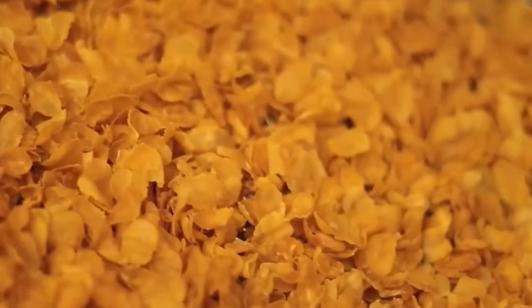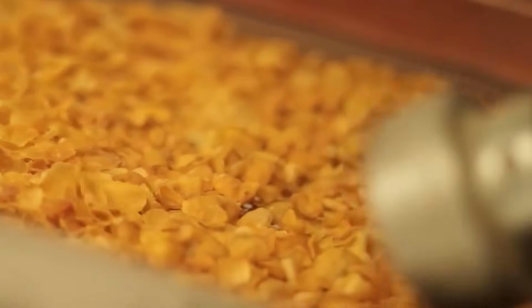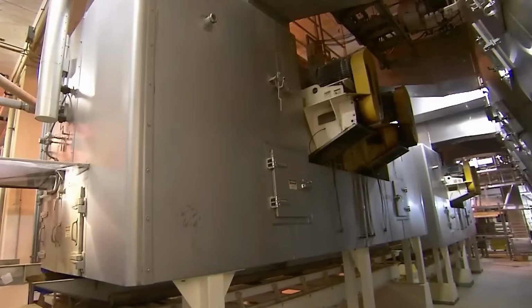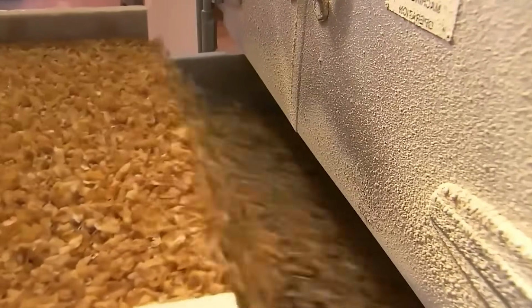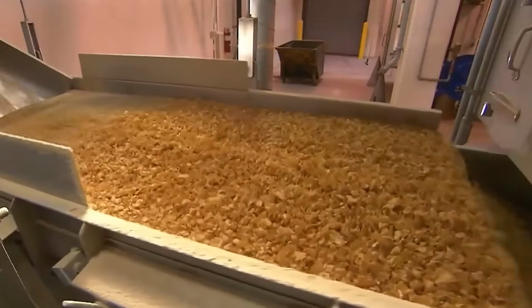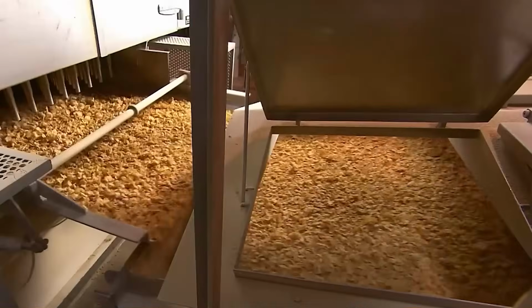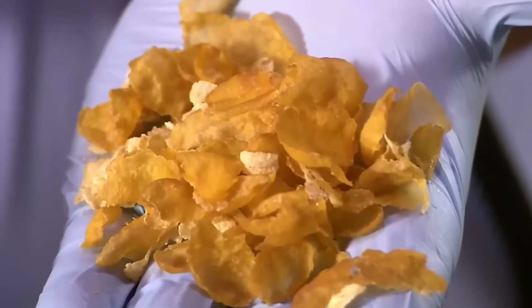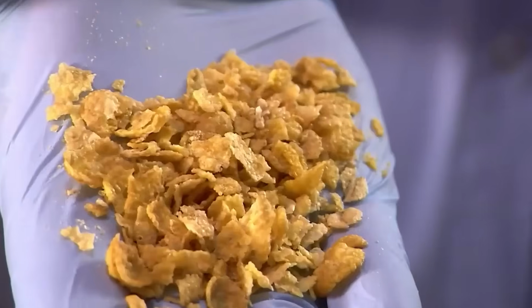Once toasted, the flakes are cooled on open conveyor belts with filtered ambient air. Rapid cooling helps lock in crispness and prevents condensation inside the packaging later. At this stage, the cereal may pass under a vitamin and mineral application system. In some Kellogg cereals, a fine mist or powder of fortified nutrients is sprayed or dusted onto the flakes, then gently tumbled to ensure uniform coating.